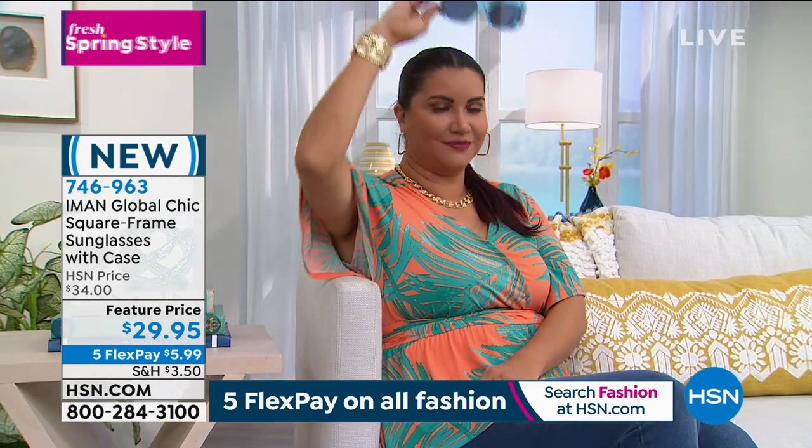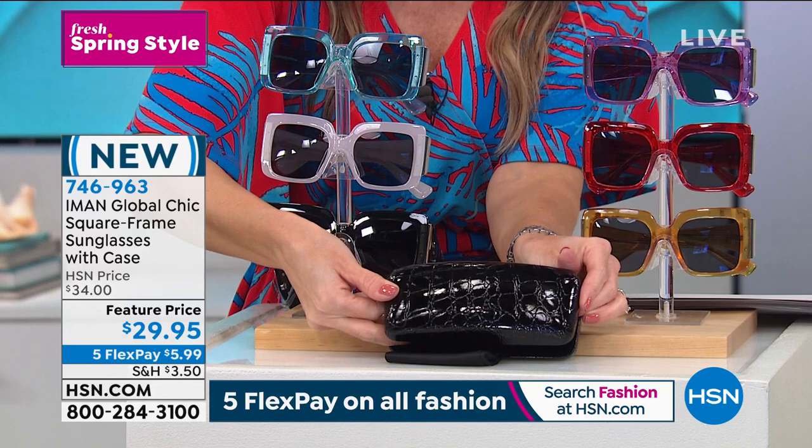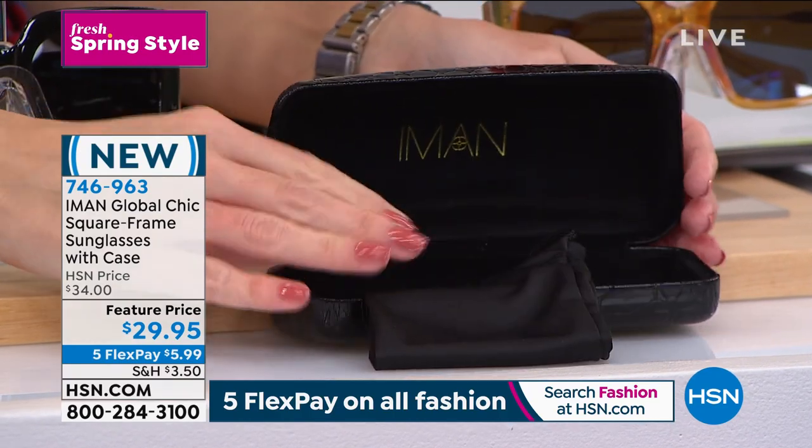And you guys are loving these. So $5.99 gets it home. They all come with the protective hard shell case with that croco inspiration. So another sleek accessory. I mean, this is worth its $29.95 just for the case. Then you're getting your little travel soft cloth pouch.